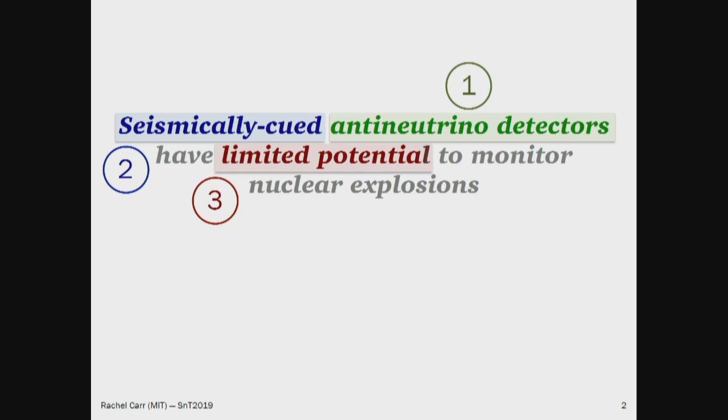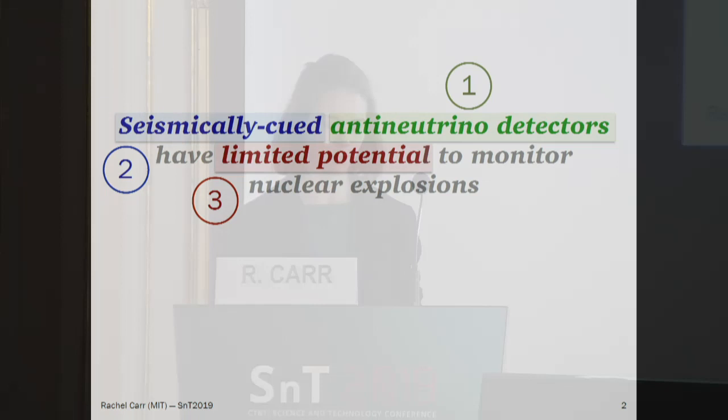Then I'll introduce this simple concept of seismic cueing, which is an attempt to make the detector volumes a little more tractable, and to put the information that we might get from the signal in the international monitoring system context. But ultimately, I'll conclude by explaining why this technique, and probably any technique based on antineutrinos, while interesting from a particle physics standpoint, probably has very limited potential to practically contribute to the monitoring of nuclear explosions.